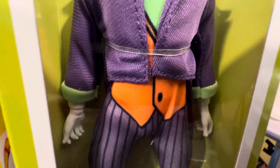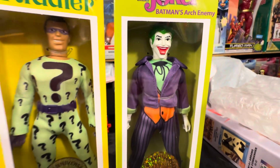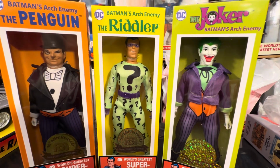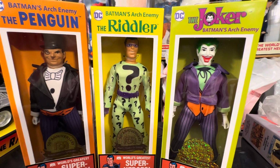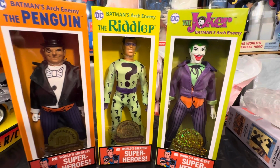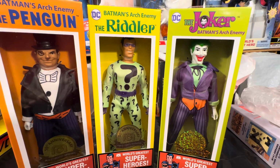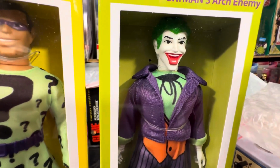If he had purple hands, like his cousin from Big Lots, we would be having a different conversation right now. Why is the purple hand Joker more popular, more sought after, and becoming probably one of the most popular, sought after, rare figures in MEGO history since its return, since 2018? Let's say that. What's the difference?